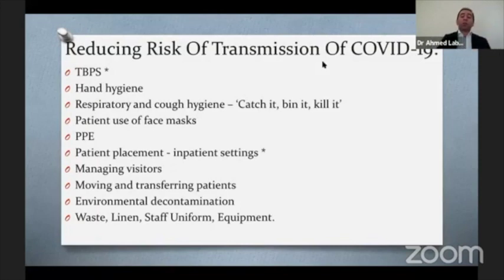Before speaking about reducing the risk of transmission, if there is one and just one message from my talk today, it is that your safety as healthcare providers is the priority. Your safety is the priority. Everything else comes second. All the guidelines, everything is being tweaked at the moment, and it's been like this for a few weeks now, to ensure the safety of healthcare providers. This is the main message now.